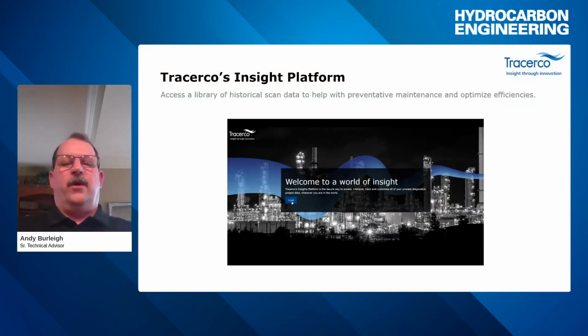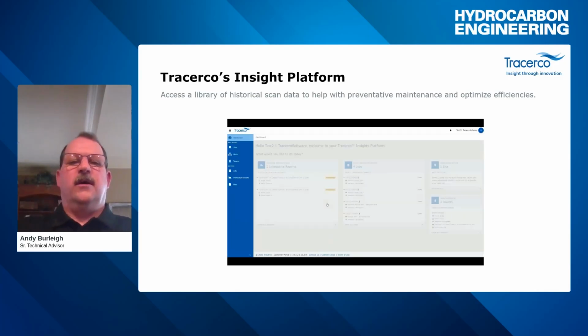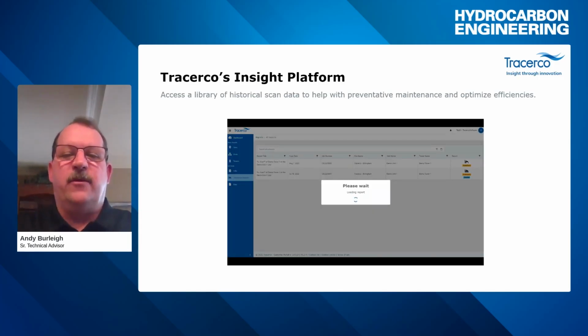So not only are we trying to better the customer's ability to look at our data, we've actually set this Insights platform up for customers where this is a cloud-based system, and we can actually put all of your information for your specific facility in this site. So now you can have all of your engineers have access to it, and it works as a database, right? It's pretty easy, it's user-friendly, easy to log into. It's a very secure site too. And basically what happens is we'll put all of your reports here in the portal. They now live in the portal.